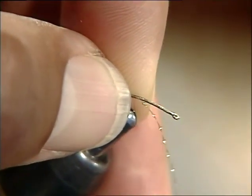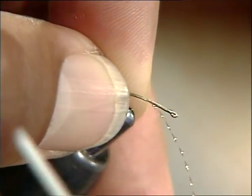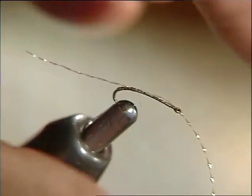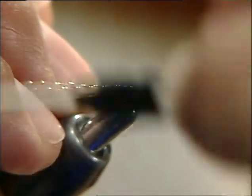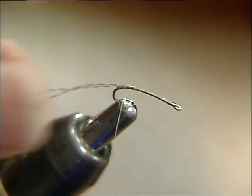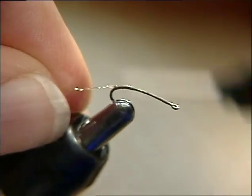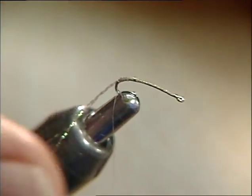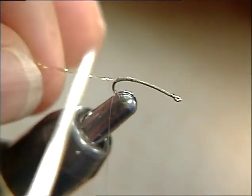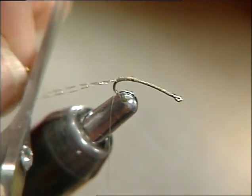Like so. Do two wraps and bring forward to the bend of the hook. Then we can cut with scissors to the size we desire. There.